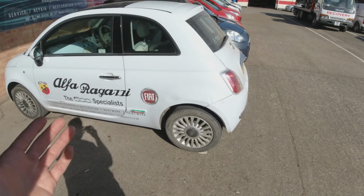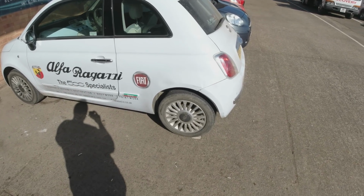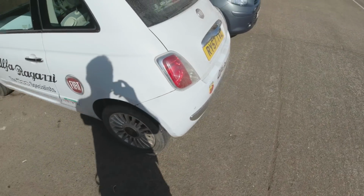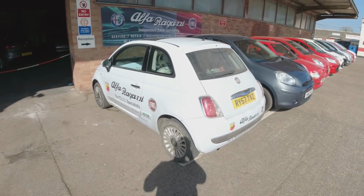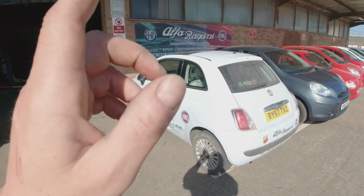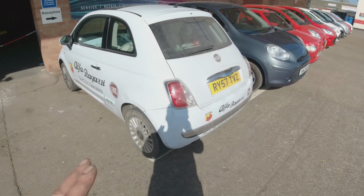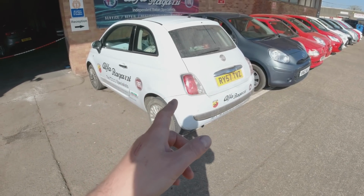I had enough toys already, so I just wanted a cheap daily driver, and something that wasn't going to cost me anything to run, something that I could get in and out of dirty in my work clothes and not have to worry about. And one of the very first deals we did was a Fiat 500 Sport, actually for Stuart's sister-in-law. So Stuart owns Alfa Ragazzi. One of the first cars we sold was to his sister-in-law, which was a Fiat 500 Sport, I think a 2011, and she had this Fiat 500.